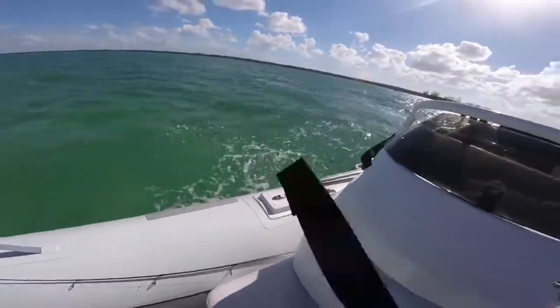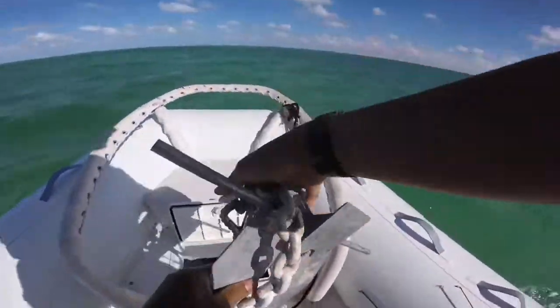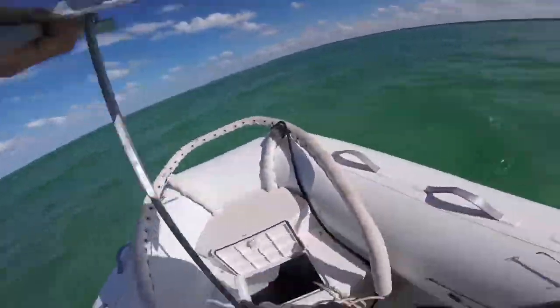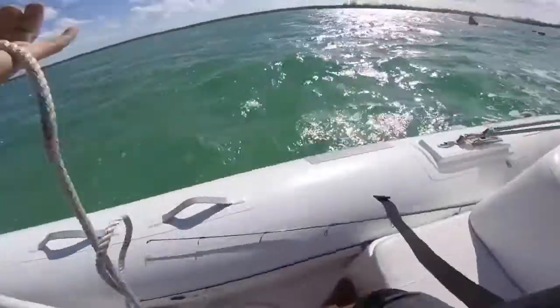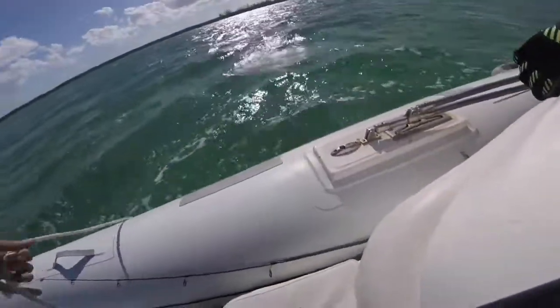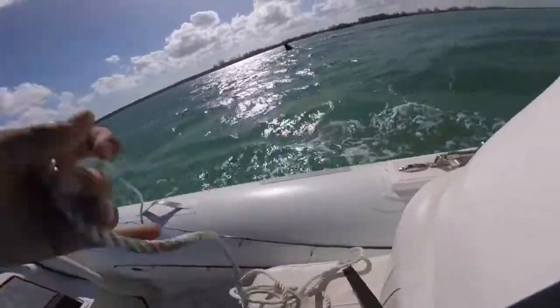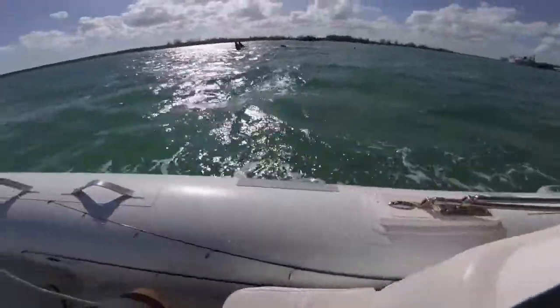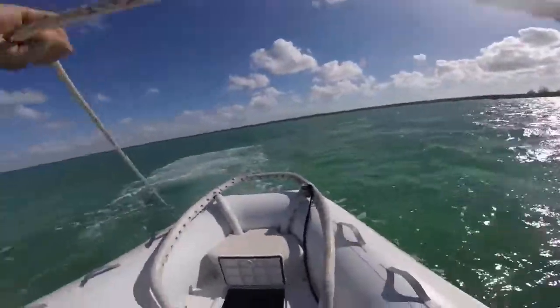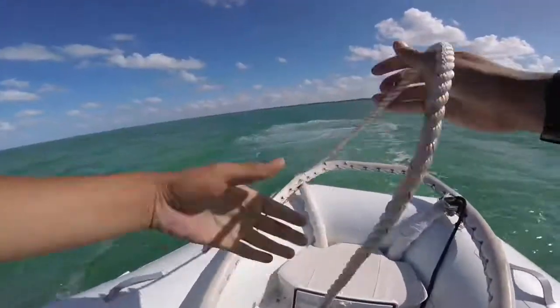A safety cable. Glad that didn't shut the motor off. Okay, it's got an anchor. Okay, still looking good. Okay, goodbye anchor. Back up. Okay, if the anchor grabs... it is not grabbed. Okay, the anchor's grabbed. Okay, now we're gonna tie it off.